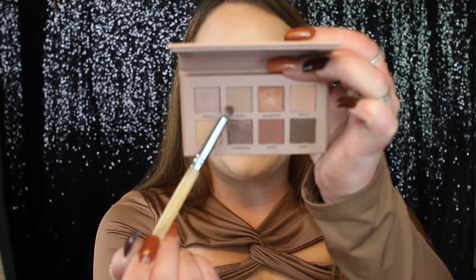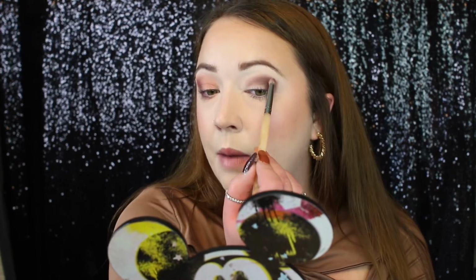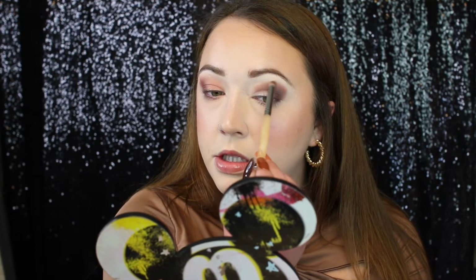Next, I'm going to grab this shade right here, and this is called Dawn. So now with this shade, I'm going to go right along the edge of the deep brown, and we're going to start tapping this out. I'm not blending just yet, I'm just tapping. Now that we've tapped the shade out, we're just going to lightly start blending the edges.